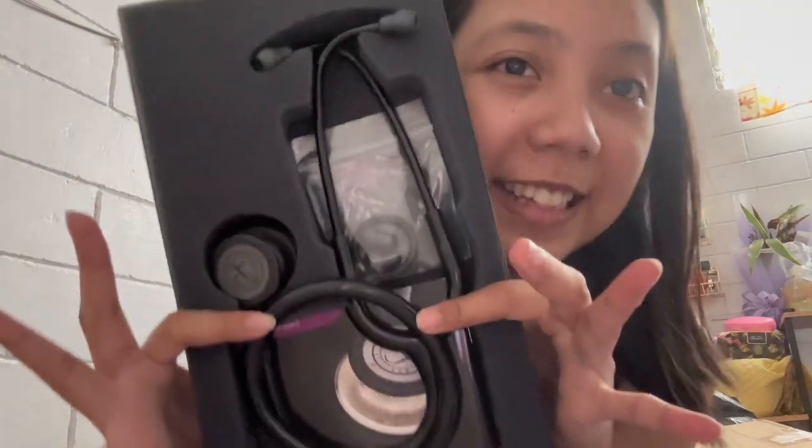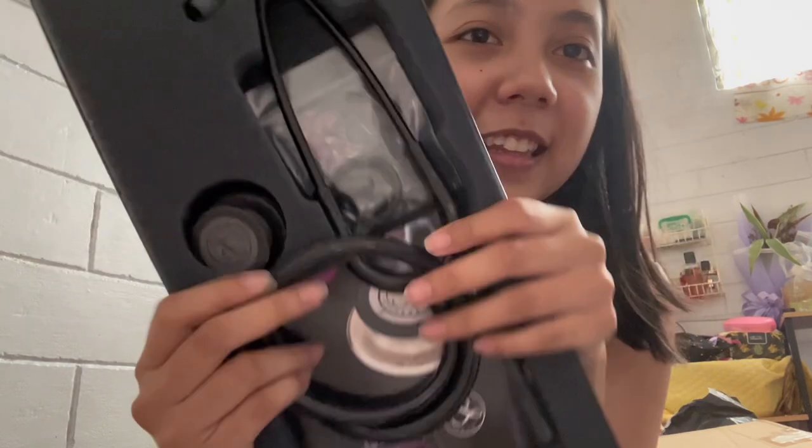And this is it. This is the stethoscope. Oh my God, kukunin ko na, ang bigat pala. Very different from my Boxtel stethoscope talaga. Oh my God, ang bigat ng bell. As in. So, this one is a Classic 3 Littmann.